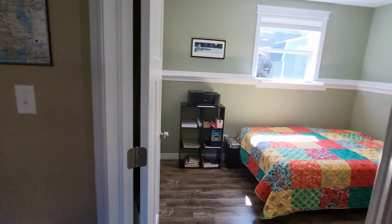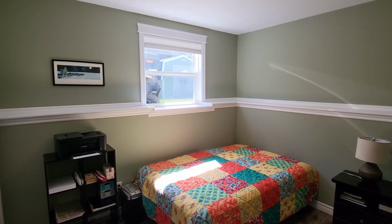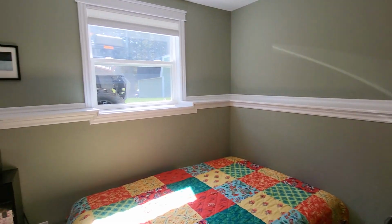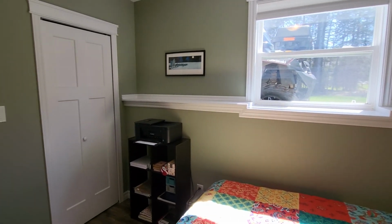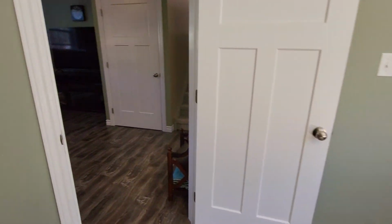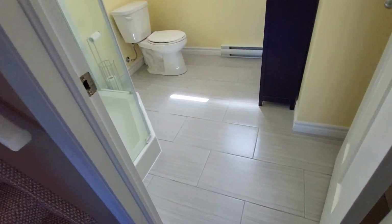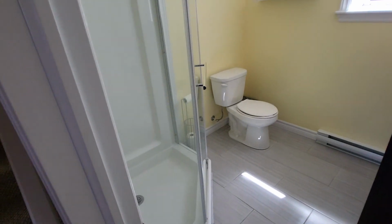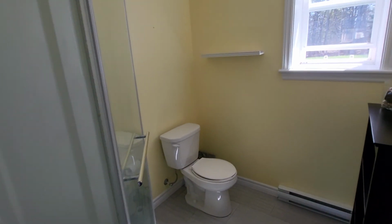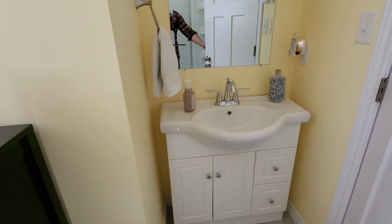We've got a fourth bedroom down here. Again, because it's a split, we're well above grade here, so you don't feel like you're in a basement at all. I don't even know if technically you'd call it a basement. Closet here. This bedroom's larger than the smallest bedroom upstairs. Another three-quarter bath, again, ceramic tile floors. One-piece shower kit, flush, and the vanity is right around the corner.